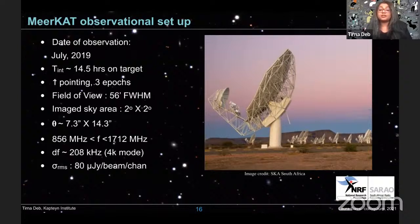It is twice as sensitive as VLA. And with its 64 antennas and 8 kilometer baseline, it is one of the SKA precursor telescopes. And we had a single MeerKAT pointing of 15 hours on the target. And we covered a field of view of 56 arc minutes, and we covered a sky area of 2 by 2 degrees. And we had a large bandwidth, though the spectral resolution was not great.